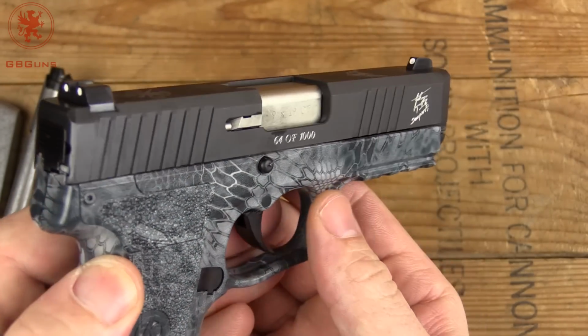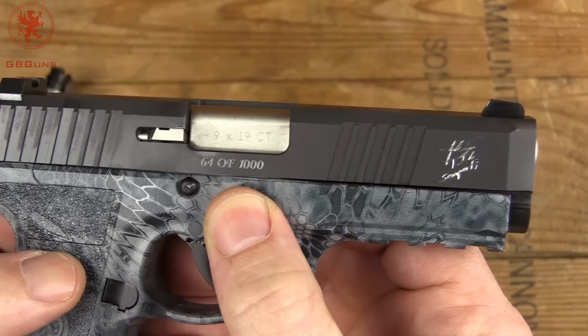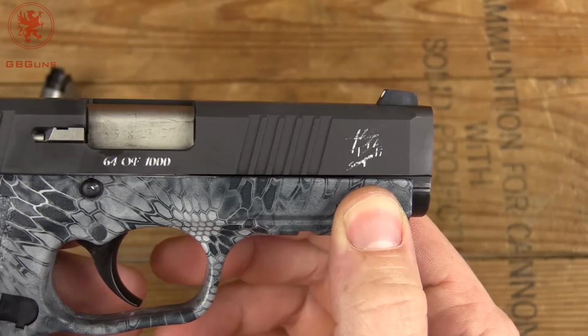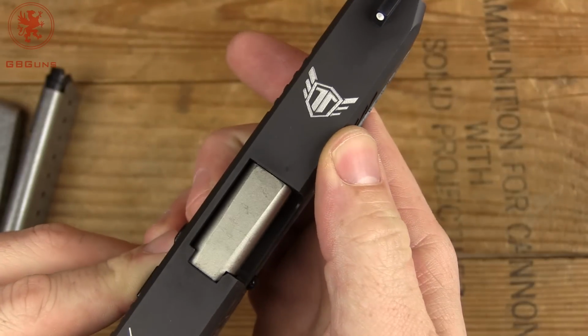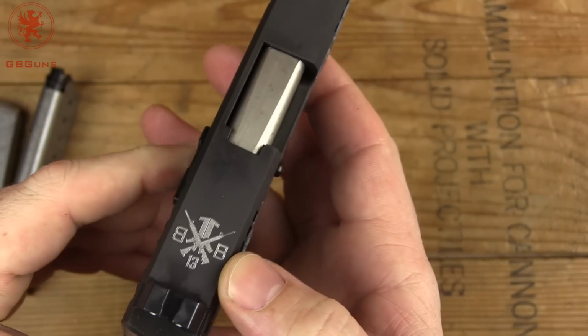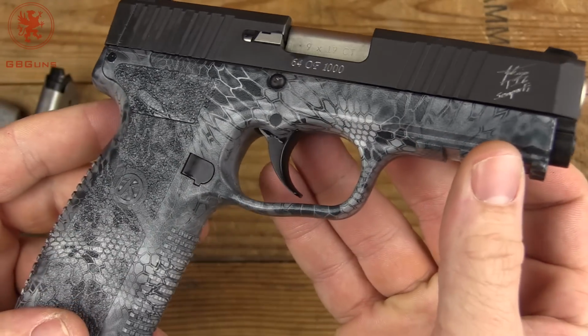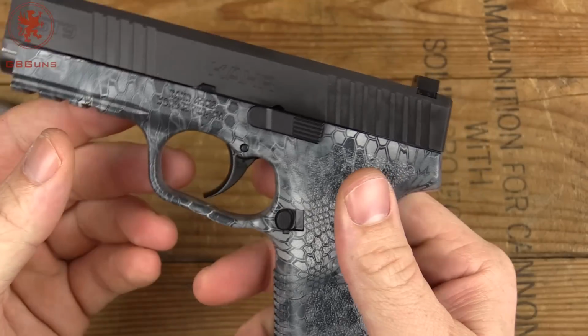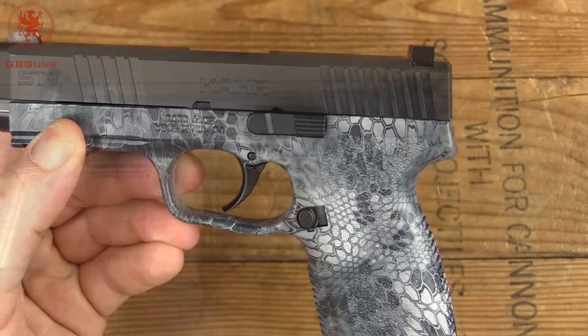Come around the right side. There's our limited edition numbering. Teagan's signature is etched, as well as the emblem for Beyond the Battlefield and Teagan. Very cool looking. We'll field strip this next and take a look inside the gun.